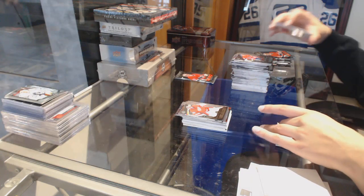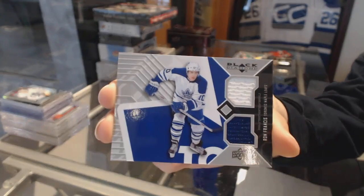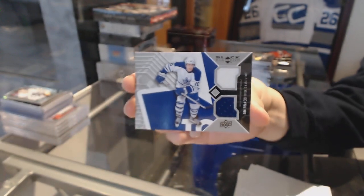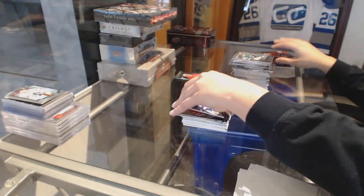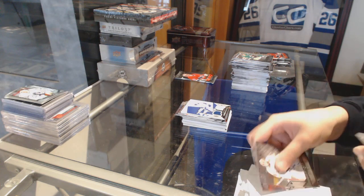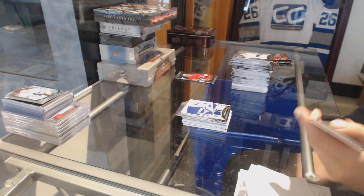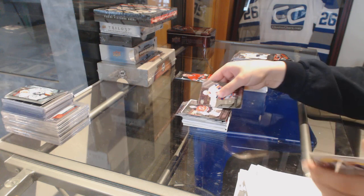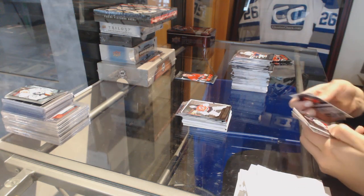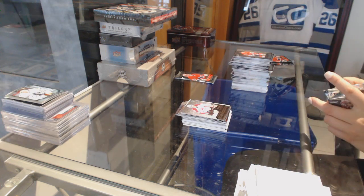We've got a dual jersey for the Toronto Maple Leafs of Ron Francis. I don't think so. Ron Francis. Base. Double diamond of Corey Schneider for the Devils. Triple diamond rookie for the Colorado Avalanche of Dennis Everberg.